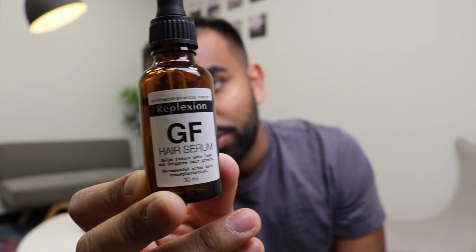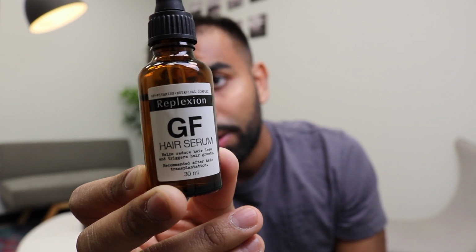And I'll let you know once I'm coming off of Minoxidil. I will make a video on how I go about implementing the strategy for coming off Minoxidil without losing too much hair. The third treatment that I use every single day is this GF Hair Serum by Replexin.